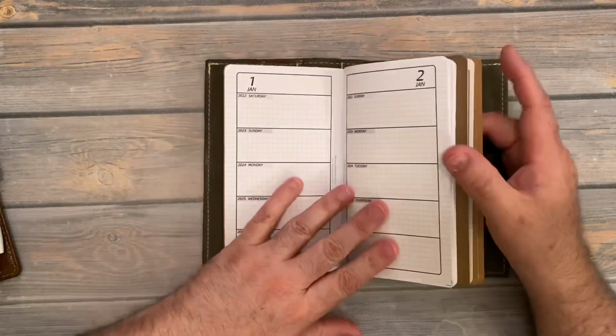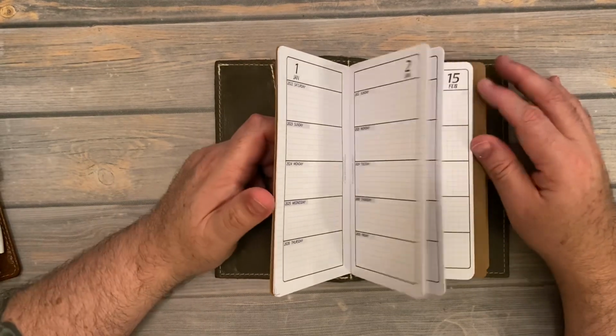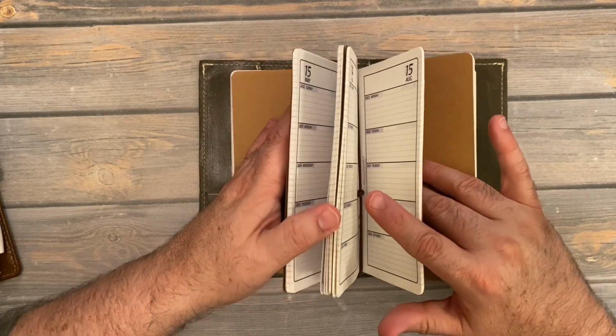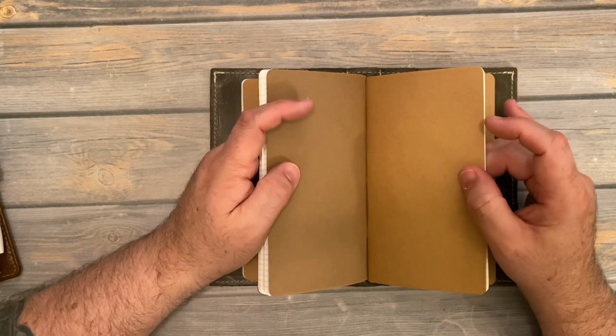5 years. And since it's a digital, you can print it on any type of paper you wanted. And the Hobonichi right now is all just Tomoe River paper. And I like different types of paper.